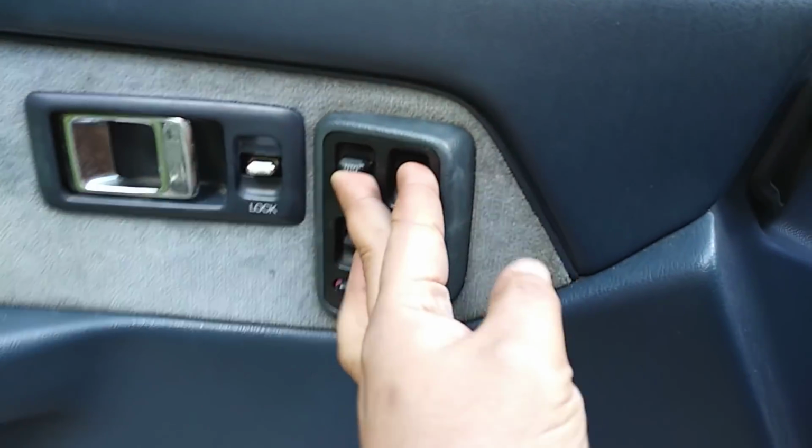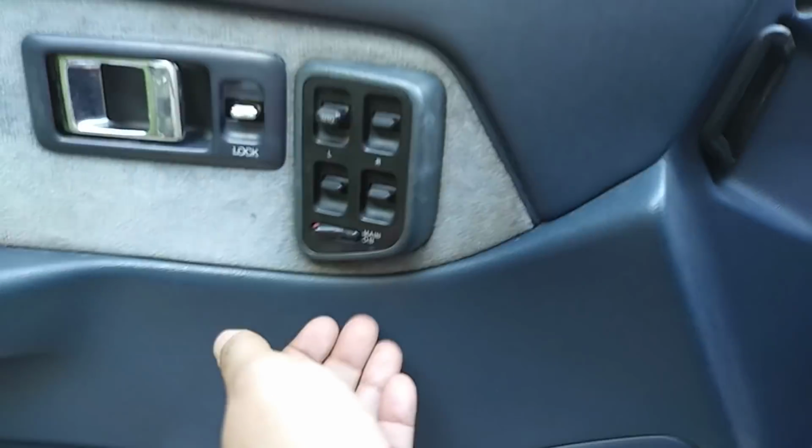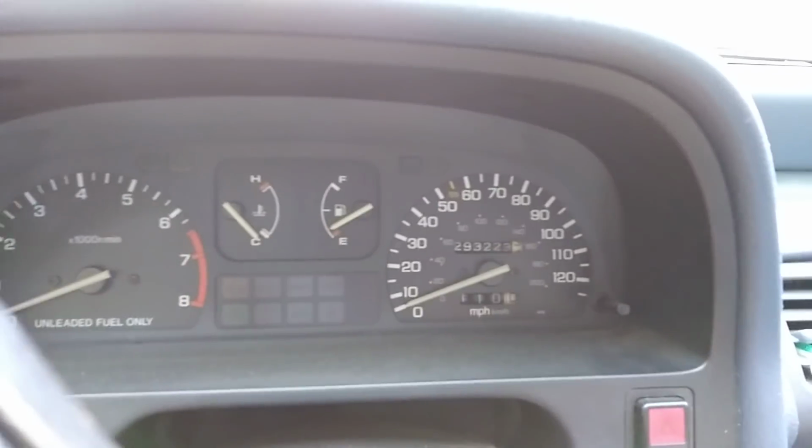Another cool thing is it has electric windows, and those are kind of hard to find where all of them actually work, but all of them work on this car. Let me start it up for you. It does run and drive, and I drove it around the block. Well, I actually drove it around the block like 3 times.